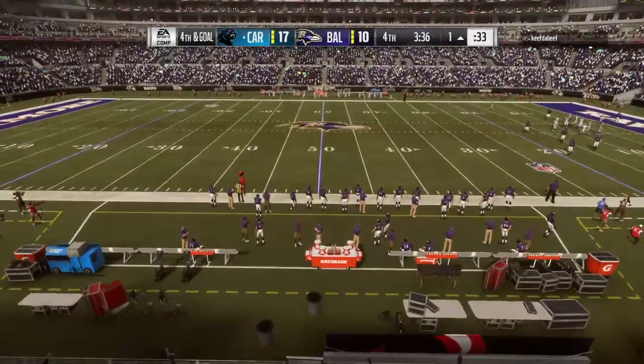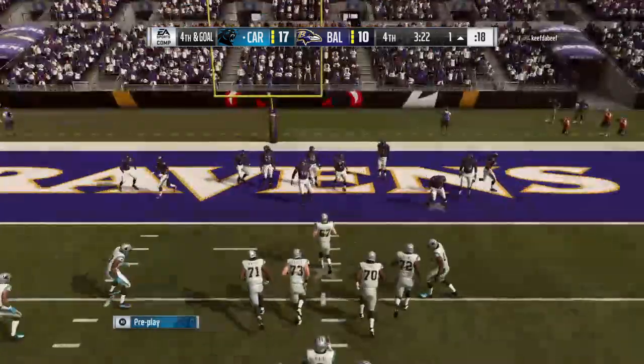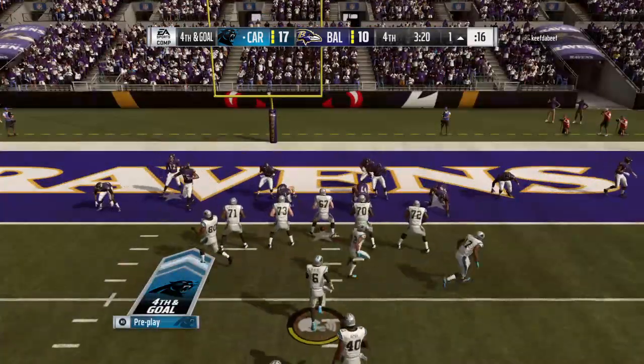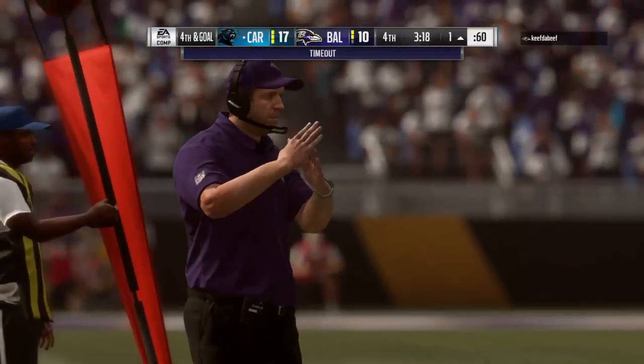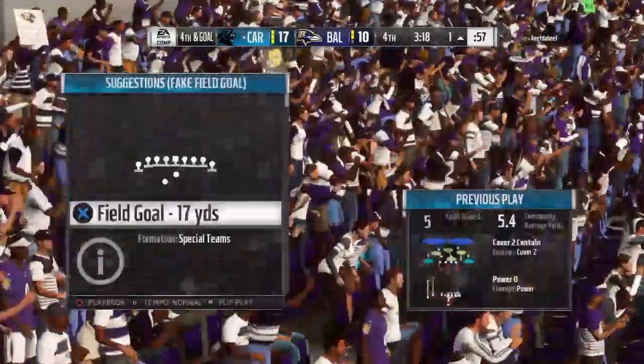Here we go. A field goal would make it a 2-score game, but they're going to go aggressive. They're going to try this thing on 4th and goal. And now the Raven defense going to call a timeout. It's just their first. They'll be down to 2 remaining as we step aside here in the 4th quarter.